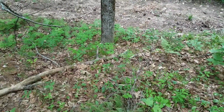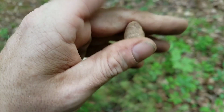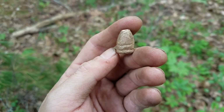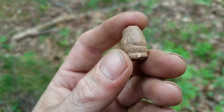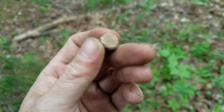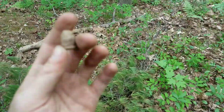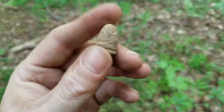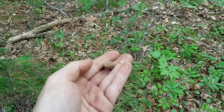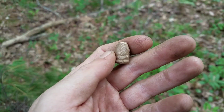Alright, after digging around for about 10 minutes, I found myself something cool that I've never found before, because you don't find them much in New Hampshire at all. It's a 2-ringer bullet. I don't know what kind of bullet it is, but I know it's Civil War era. As you can see, there's the 2 rings. I'm gonna have to put it online and get an identification on it, because I don't know too much about Civil War era bullets, like I said. But yeah, that's one hell of a find up here in New Hampshire. It's beautiful. So yeah, I'll see you guys at the next one.